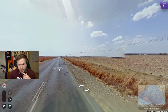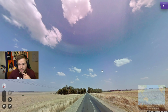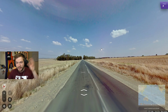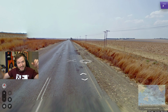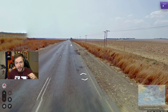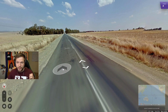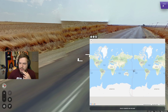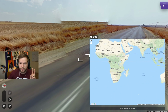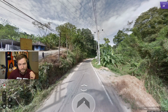Yes, let's go. Okay, Generation 2 camera with this circular blur around us, both beneath and above us. We have yellow lines on the sides of the road and white in the middle. You get that in a couple of countries, but with Generation 2 and those lines, it is South Africa. Because in Africa, the only country with Generation 2 camera can be South Africa. And it is South Africa here.